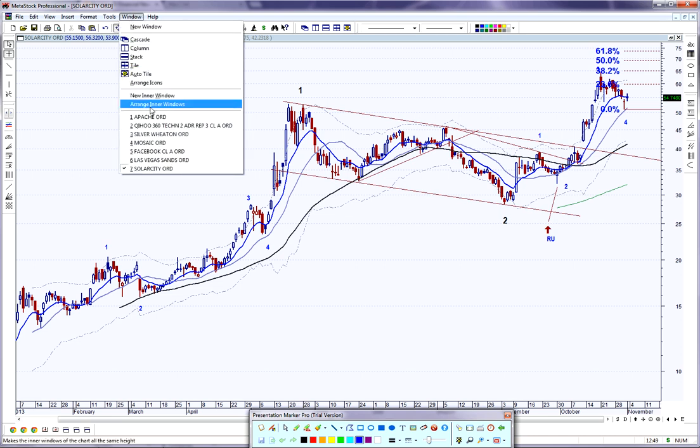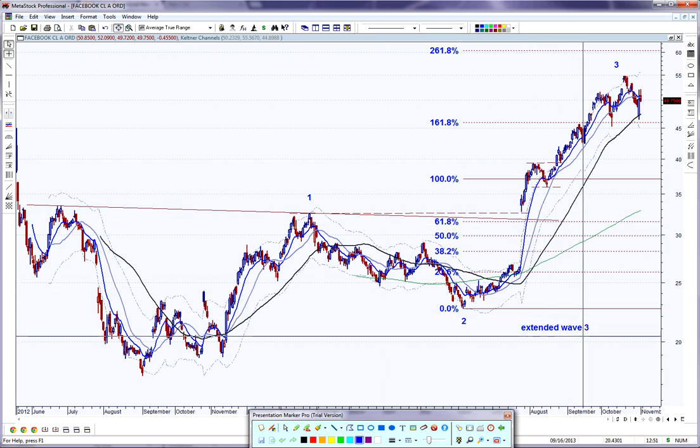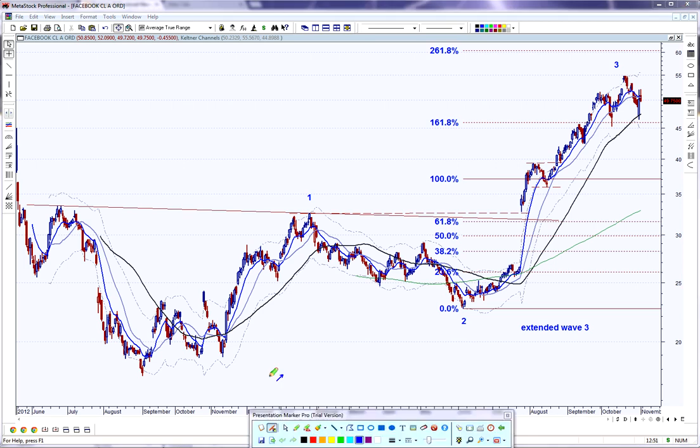I'm going to talk about Facebook next. Facebook, this has got an extended wave 3. You can see here the waves that we've got: wave 1, wave 2, and an extended wave 3. And just even visually, you could see the wave is so much longer than wave 1, and it's actually up around 200% of wave 1.